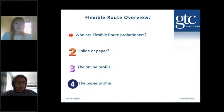Also, as we'll explore a little bit further into the presentation, we also have teachers that have qualified outside of Scotland. So they are registered teachers in their own country of origin. However, they are required through our registration processes to complete a set number of days, and that very much depends on their experience prior to coming to Scotland.